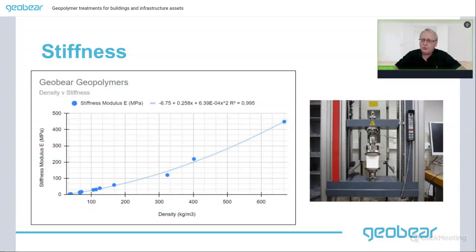Stiffness, in terms of the Young's modulus or stiffness modulus, again varies with the density of the geopolymer. That's because the higher the density, the fewer bubbles in effective terms. Here we can see that the stiffness modulus at densities above 600 kilos per meter cubed is of the order of 450 megapascals. So that's the sort of maximum stiffness, though it can be higher than that. This graph could be extrapolated up to around 1,000 kilos per meter cubed, but we generally have data up to about 650. So that's the general range we design within.